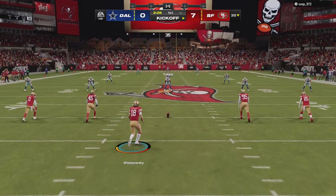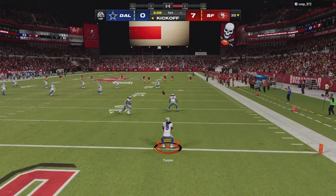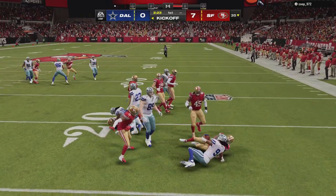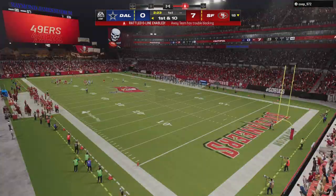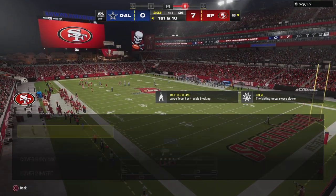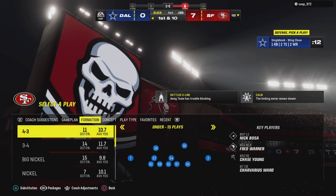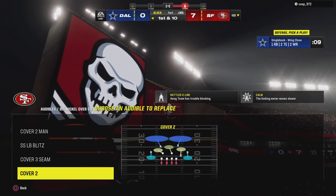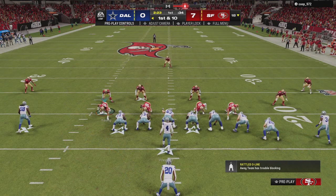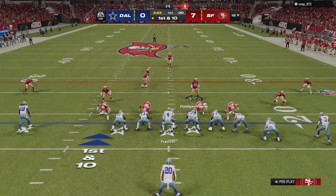Here is Wisnowski to boot it away following the touchdown. Kavontae Turpin now to return. And no alley to be found. The coverage was solid, and he's dropped at the 18. So Prescott of the Cowboys now with a first and 10 at their own 18.